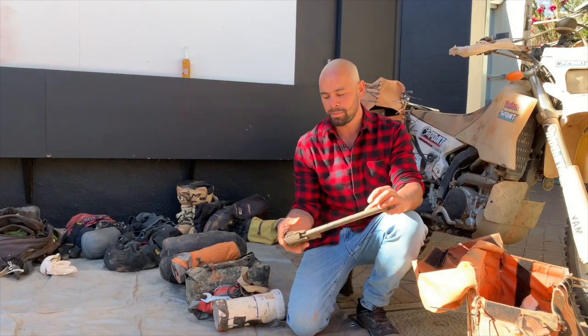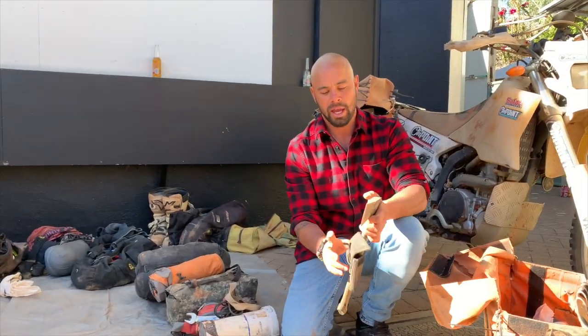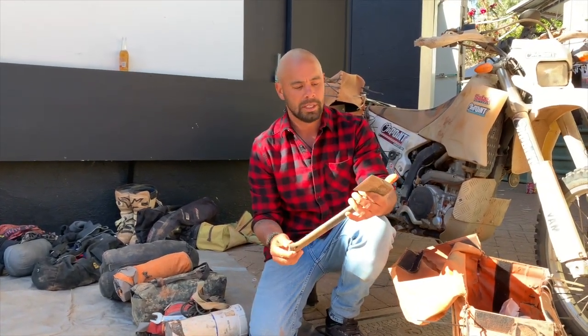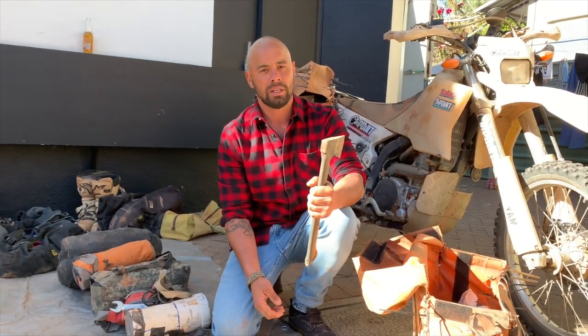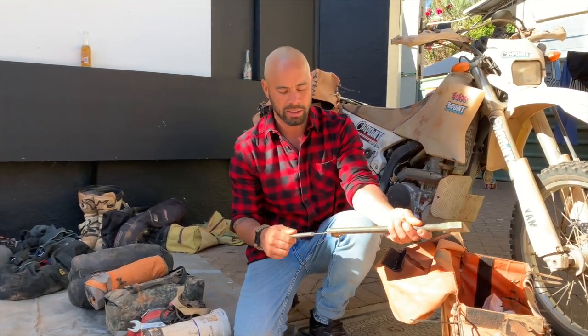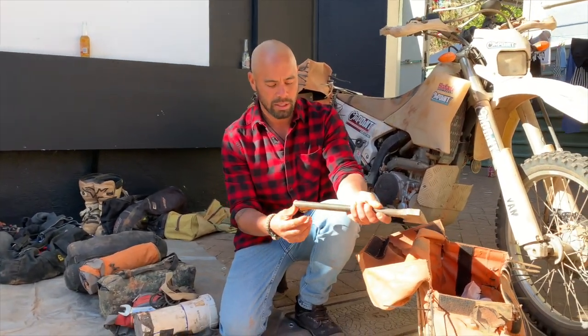I took a tomahawk with me. This was a Gerber tomahawk, and this has actually proved to be really handy in the bush because I've used it to collect firewood. I've used it to nail some tent pegs down to my tarp and my sleeping tent when it's been quite windy. This one in particular has got a little knife in the back of it, used for cutting wood, but I never used that.